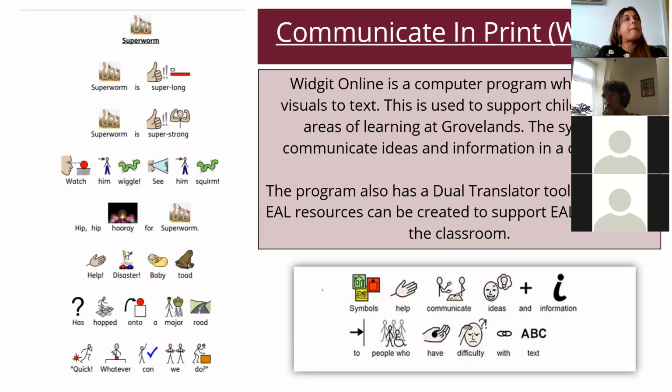So we've talked a little bit about communicate in print. Like I said here, having a multi-sensory environment is super important. We have to make sure that we are teaching to every single style within the classroom, whether that's auditory, visual, or kinesthetic, and moving around. And we make sure that our lessons incorporate all of those.